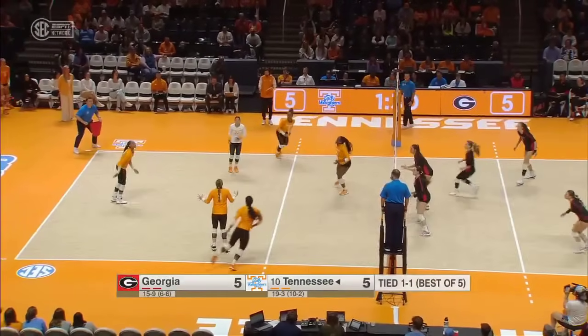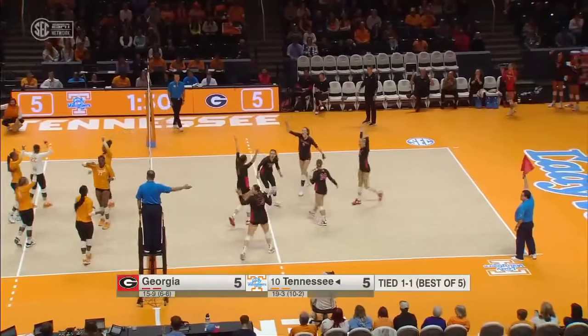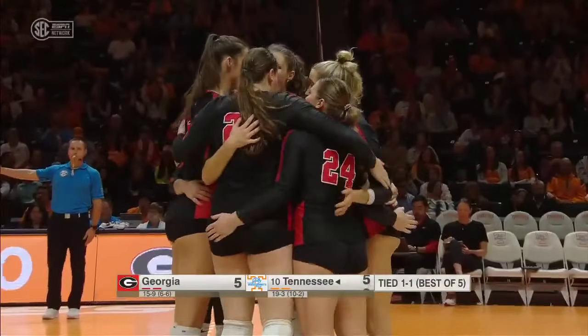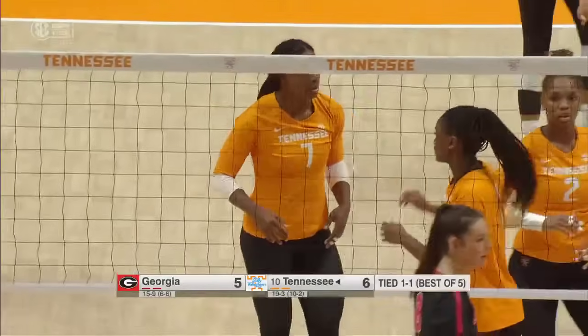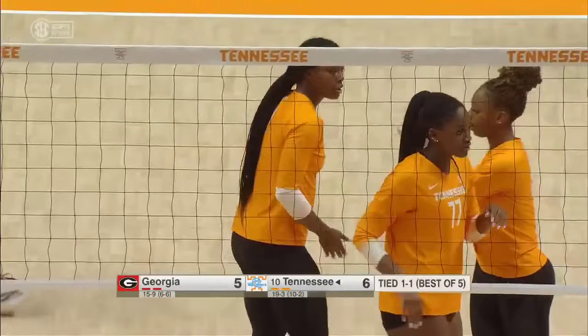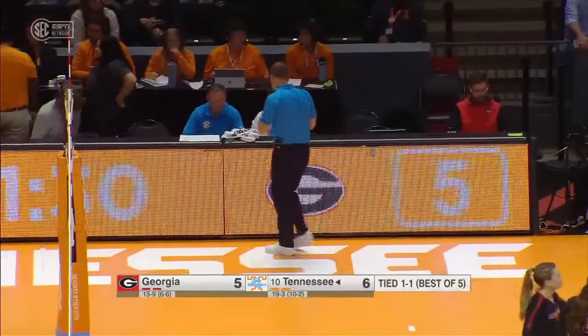Evans picked up from Torres, reigning SEC Defensive Player of the Week. Fingal thought she hit off hands. They reversed that decision. Indeed it did go off hands. Point for Tennessee. Tom Black going to challenge. We'll see what happens with this challenge.